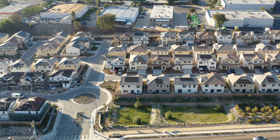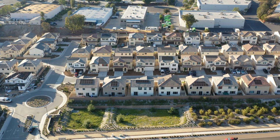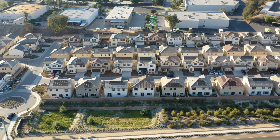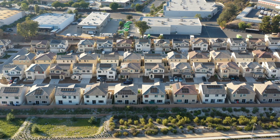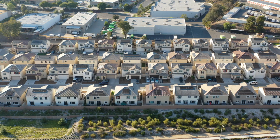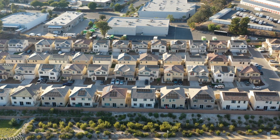Now, as I mentioned earlier, most of these homes have been occupied by tenants. So out of respect for their privacy, this flight will be from a far distance at a higher altitude than normal. This way we don't invade their privacy.